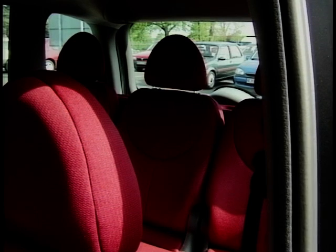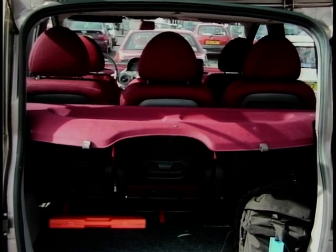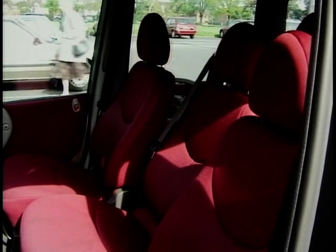In the back, all 3 seats will actually come out. You can also lay all 3 of them flat, and they also can move forward slightly so that you can have the option of more luggage space or more passenger space. It seems to be very versatile.